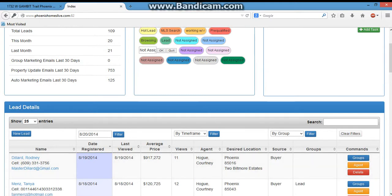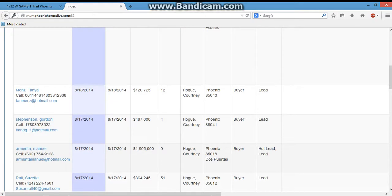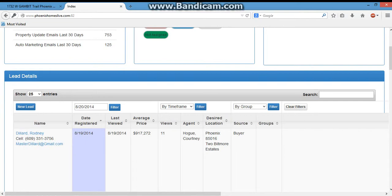And the groups is what we talked about just a few minutes ago, where you click on the group area and you can put them in a certain filtered criteria that matches whatever they're interested in.